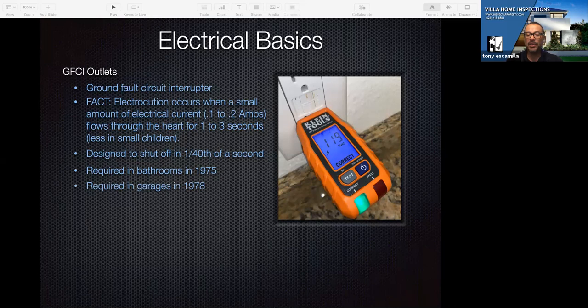In the garage, it was required in 1978. In the kitchen, I was actually surprised about this one. It wasn't until 1987 that they required GFCIs in the kitchen. And then outside, all electrical outlets were required to have them in 1973. And there's a whole list. I have them on my website of all of the other requirements like pools and basements and all the other areas.